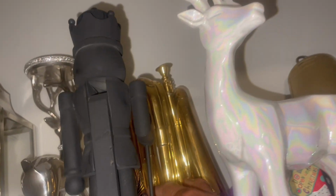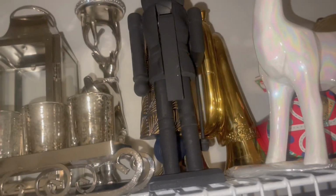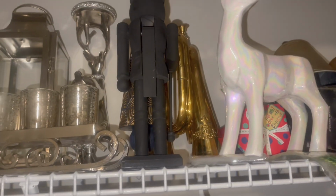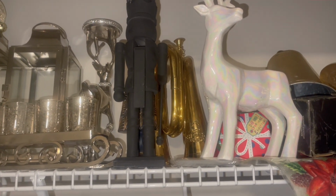All right, so if you can see the horns here, I can tell you now, those horns and other musical instruments will be a prominent part of my theme this year. Now, I'm still figuring out what I'm going to do for all of the trees, but I know that my main tree, I want to do hunter green and gold.